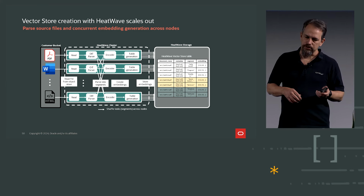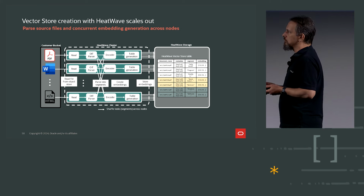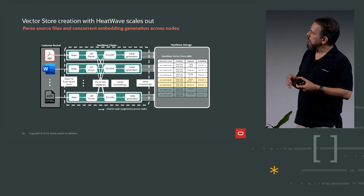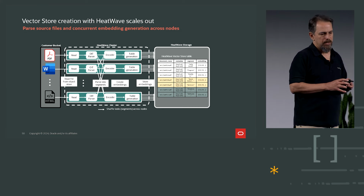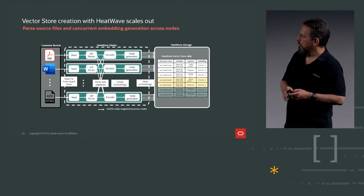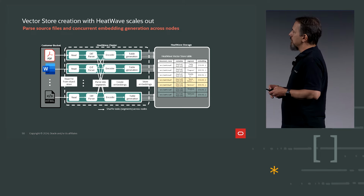And then the vector store is also, because you will tend to vectorize and embed thousands of documents, able to do this highly parallelized. So you can scale this out across thousands of nodes very quickly and have all of your documents processed in a matter of minutes instead of hours.